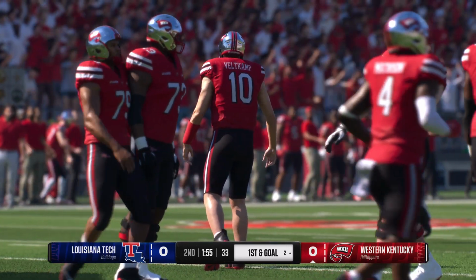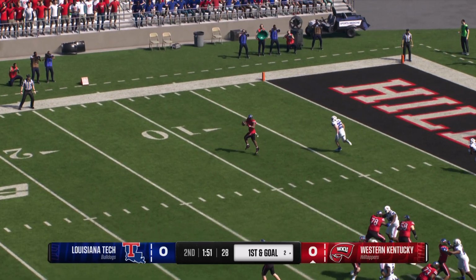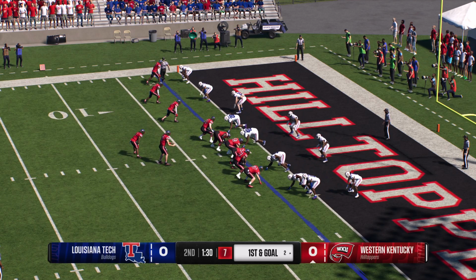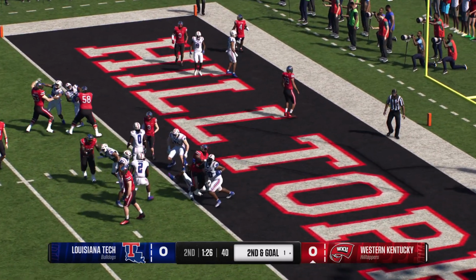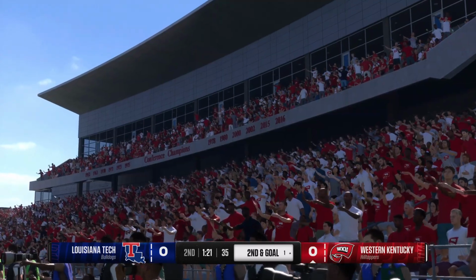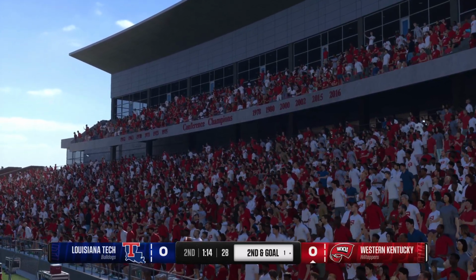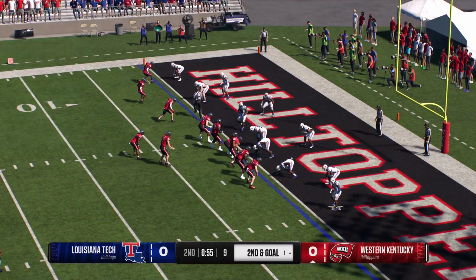And a great job by the QB finding the running back, getting the football where he can do some damage after the catch, and most importantly, get the 1st down. The Hilltoppers will try to put one on the board on 1st and goal. They're going to run it, and they're able to get him down. See if they can get it done on 2nd and goal.